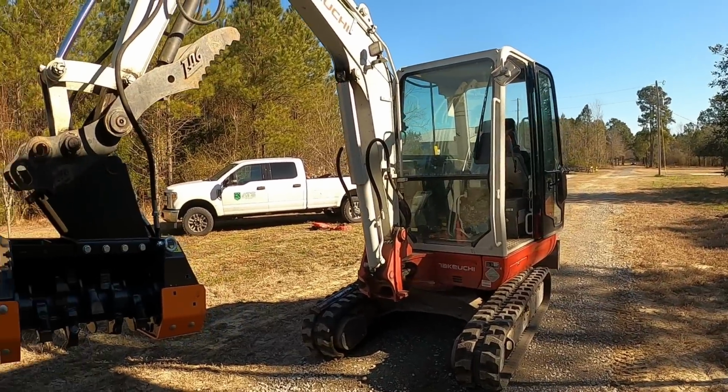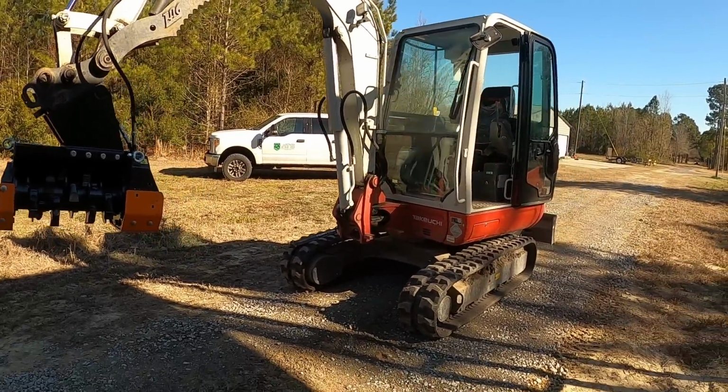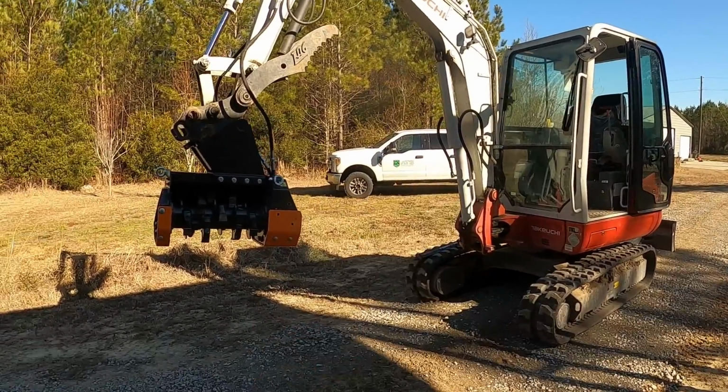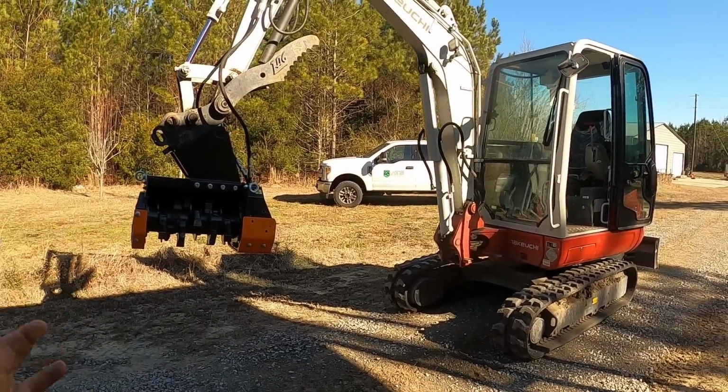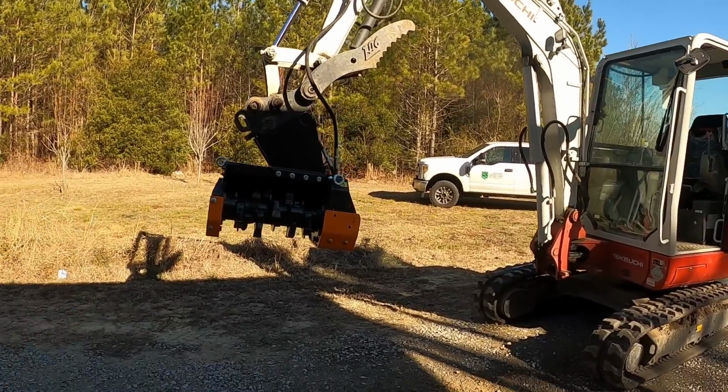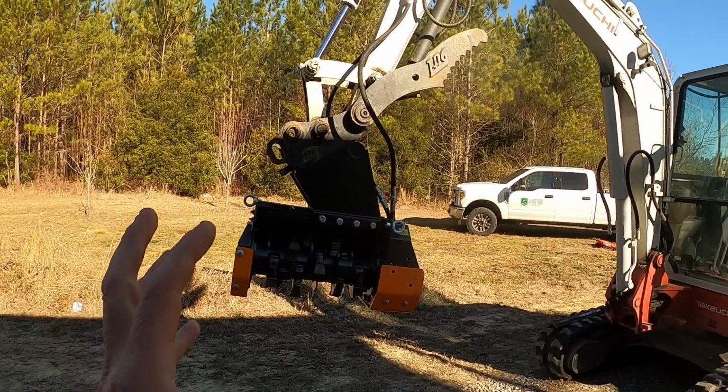So if you've got like a little farm machine, so this is the owner's machine. This is a little farm out here. This would be perfect, you know, if he needs to go keep up his ponds or his ditches or whatever. This is perfect for that kind of stuff. For your small landscaping applications, this is a perfect head for that.